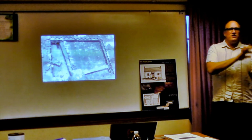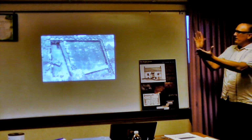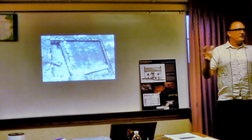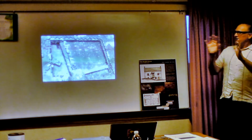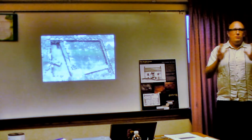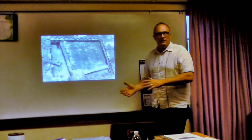All right, but just for the sake of understanding, the grid gives us control over a place like that, which could be thousands of artifacts and a great deal of complicated deposits in the ground, but we can look at it one square at a time, put squares together, and while that might not seem like a big deal because it's the back of the house, I get it. It's important because we start dealing with thousands of little pieces of information and we need to put it all back together when we write the report. So this gives us that control that we need to have.